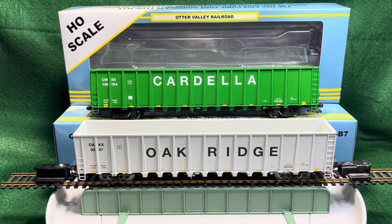Hey everybody, I got another cool car I want to show you. When I was up north on the CSX water level route, you would often see long trains of these scrap gondolas. And I always thought it'd be cool if somebody made these. Well, they're being made now.